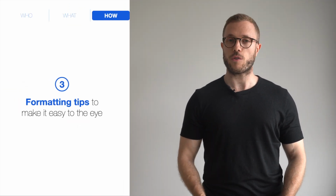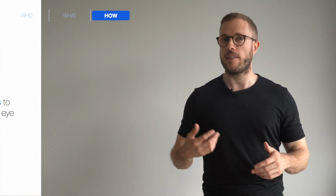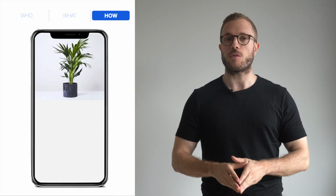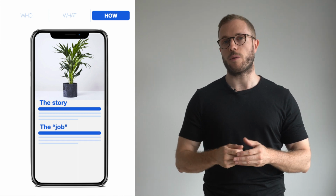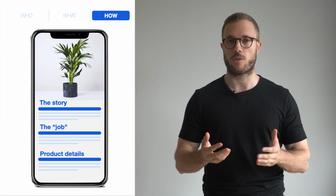And now that you know what to include in your product description, let's focus on the formatting. How you present your product description is extremely important because most people, especially on mobile phones, hate to go through lengthy descriptions. So the first formatting rule is to keep it short and concise. Unless you're selling something highly complex, stick to the template we've been through. 2 sentences to set the context, 2 sentences to describe your product, and a few sentences to go into more specific details about your product.